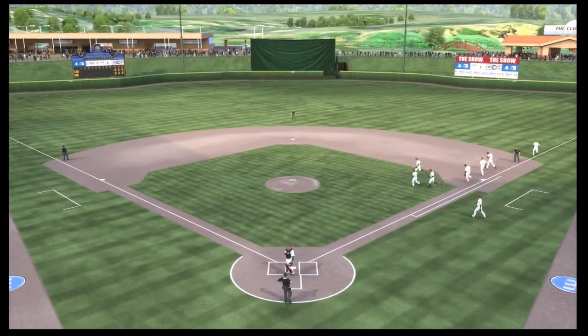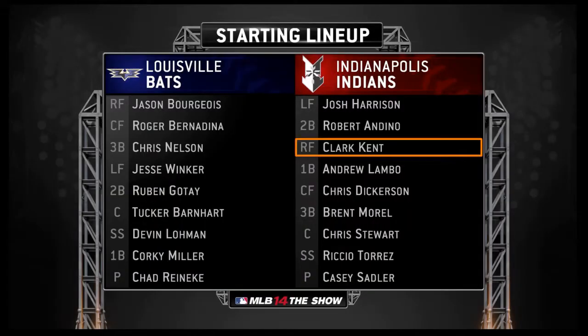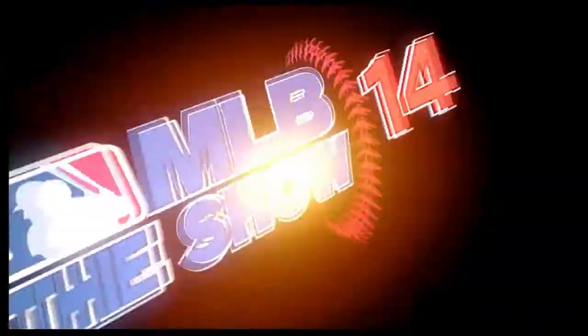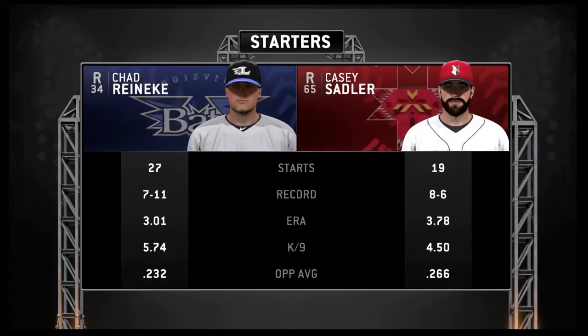And before we close in on first pitch, a look at the starting lineups here for the finale. And let's also get a look at our two starters in this one, as you see a couple of right-handers getting the baseball.